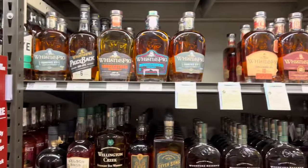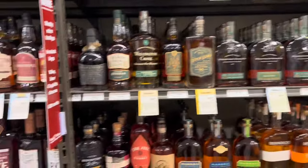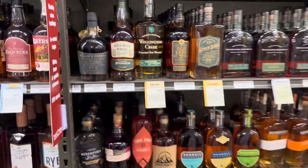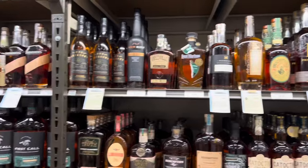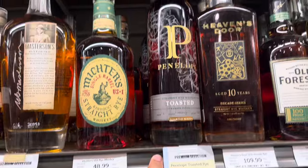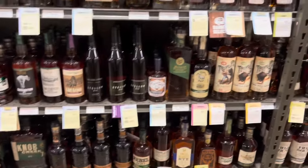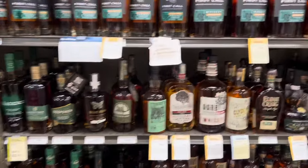a few Whistle Pigs. Has anybody had this? Let me know, because I have it at home and I just haven't popped it yet. Still Austin Rye. Few more ryes there. I just tasted this the other day. It's pretty freaking good. I'm not buying it today though. I have a few different ryes.